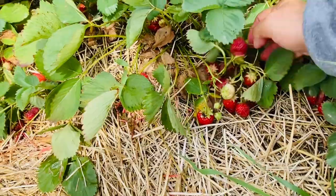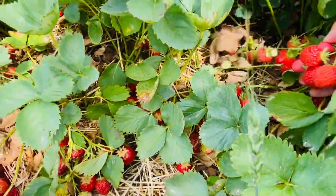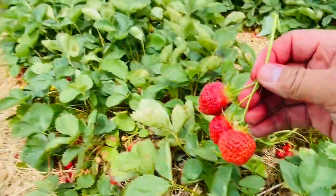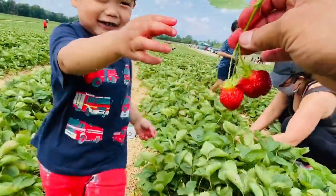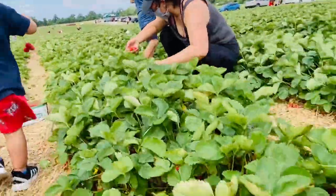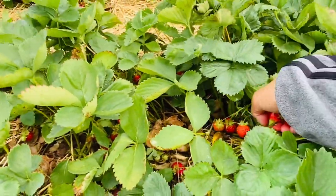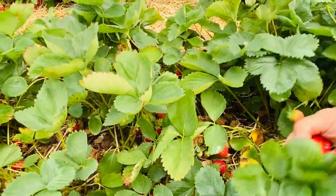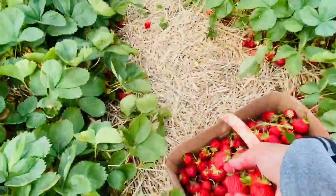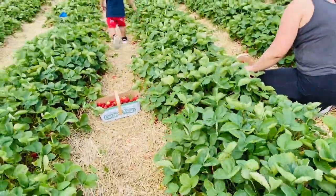Oh, look at that, guys. That is a small one. There we go, see, take this. Look at that. Take that one. Malin, here. Cherry. More here, guys. Need more. There you go. See? Right there. Come here. Malin, Malin.